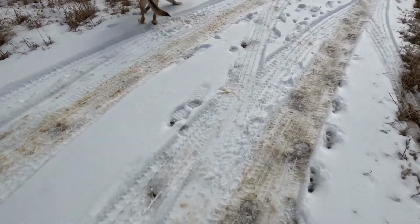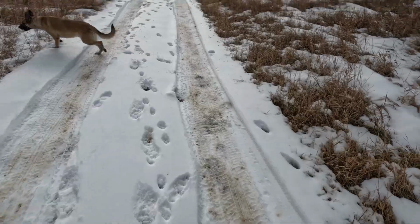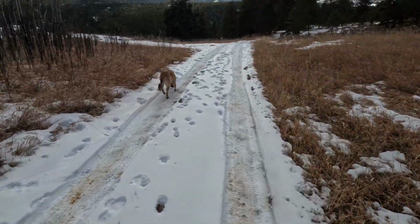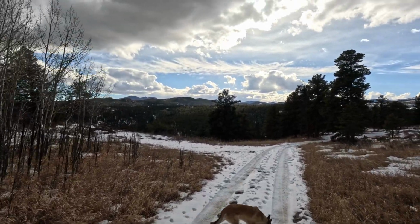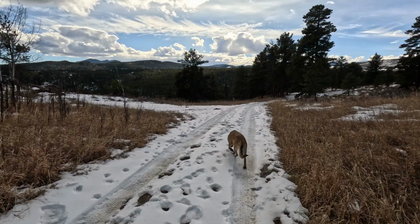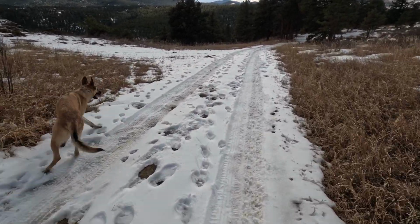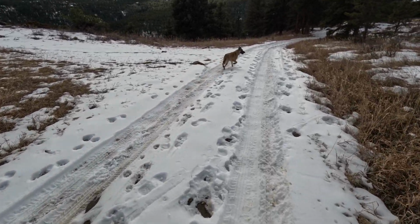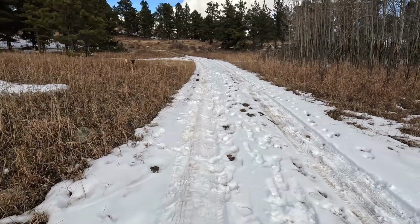All right, we're going on a little hike here. Our boy Tanky and me! Look at how beautiful that is up there. Wow. We are trying to locate the local creek. However, I forgot my fishing pole. So we won't be fishing today. Sorry, guys. Come on, boy.